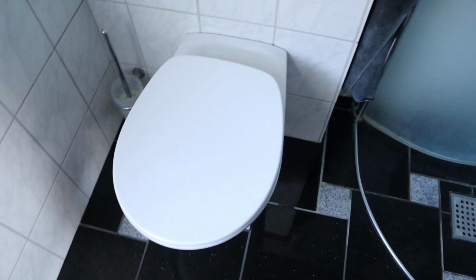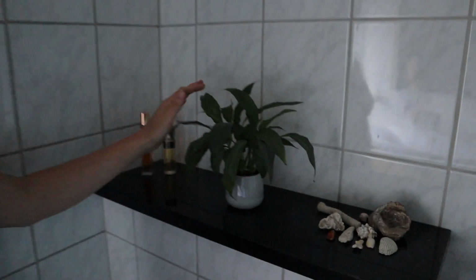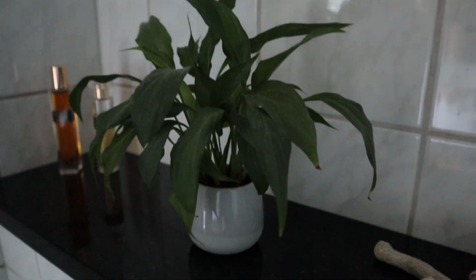Right? We have a toilet, and it has a little sensor flush. We like that sensor flush hanging off the ceiling. And then a plant again. We have a little peace lily. Oh, another plant. Yeah, this plant one's actually thriving. This is a good one. This one's good, yeah. And then over here we have the vanity.